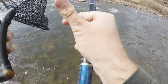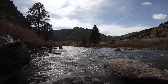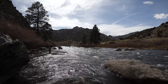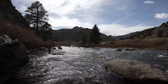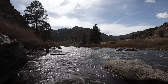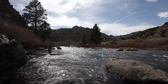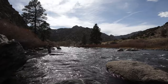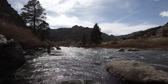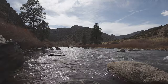Stupid. Started handlining him way too early there. He got caught in the current. I should have just let him go. I kept a hold. Broke the tippet right off. That was a really nice chunky brown. That is disappointing, but totally my fault. I had him, should have just tired him out a little bit more, gotten him into some softer water, but here we are. You live and learn, right? It's the joys of fishing.